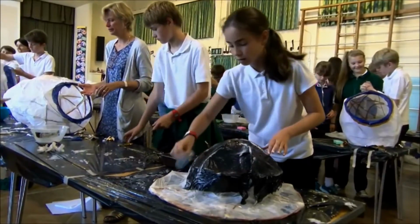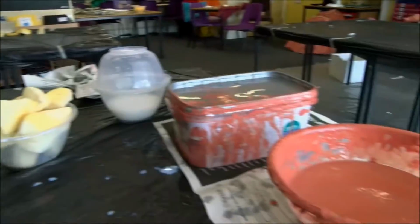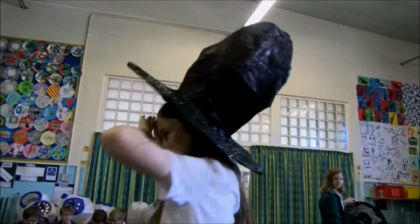We invite about 8 or 10 people from every school to come and learn the skills of the carnival costume, and they start to make the big mask that the school is going to carry. And after that, the patina artists go into the school and work with the children on their individual costumes.